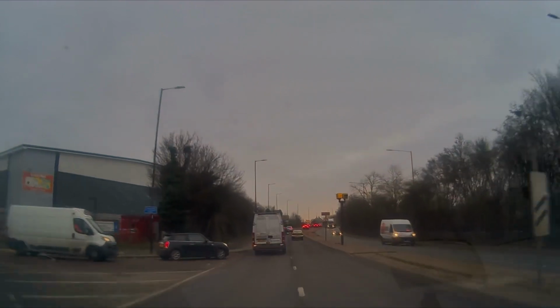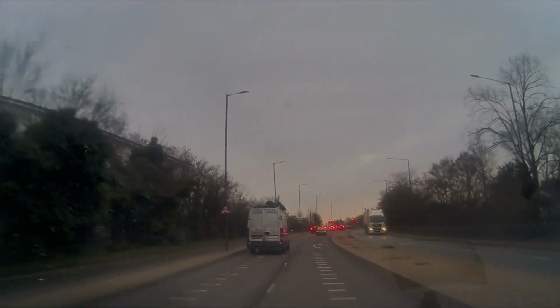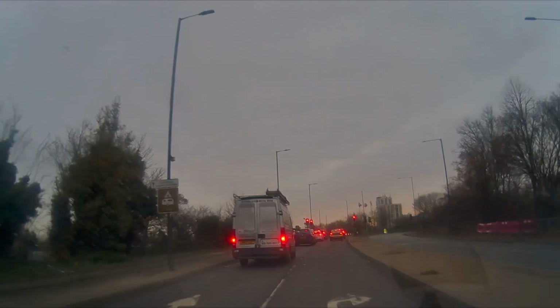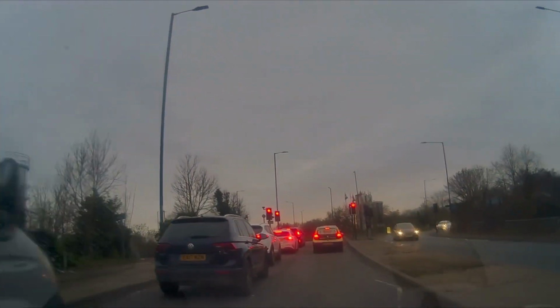And then at the next roundabout, the sat-nav instructed the pupil or the examiner to take the third exit right at the roundabout going towards Enfield. And it's not a light-controlled roundabout, guys. There's just a pedestrian crossing here to allow pedestrians to cross.